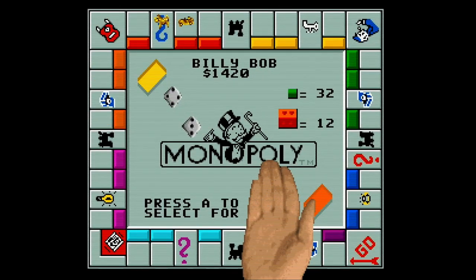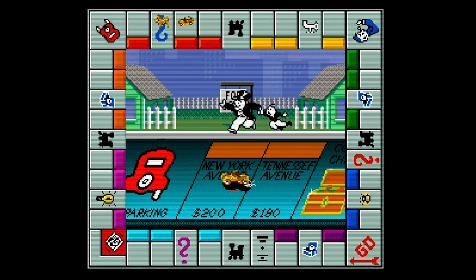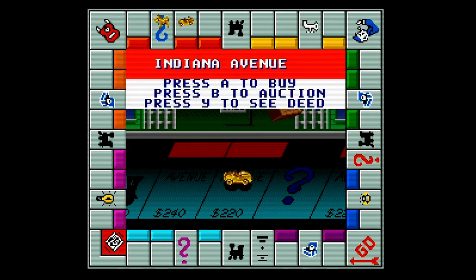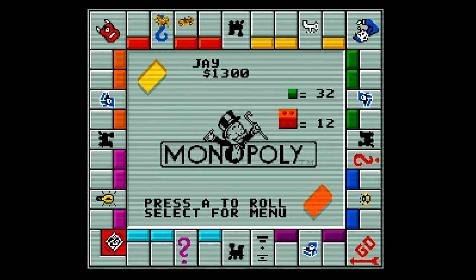If you're an SNES Monopoly fan, if you are a huge lover of the board game Monopoly, more power to you. You're wrong. I usually don't poo-poo people's opinions, but you're wrong. You're wrong. You have Stockholm Syndrome. You're wrong. This game's awful.